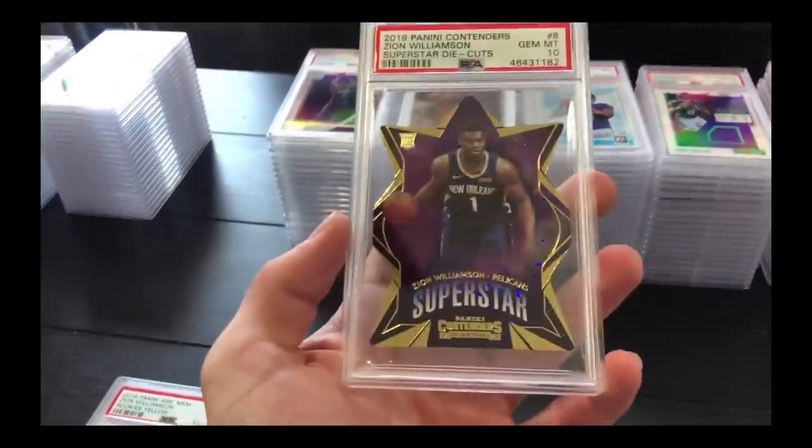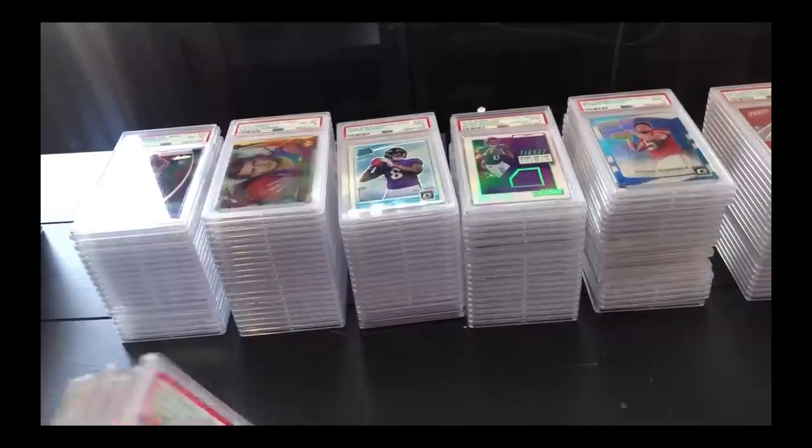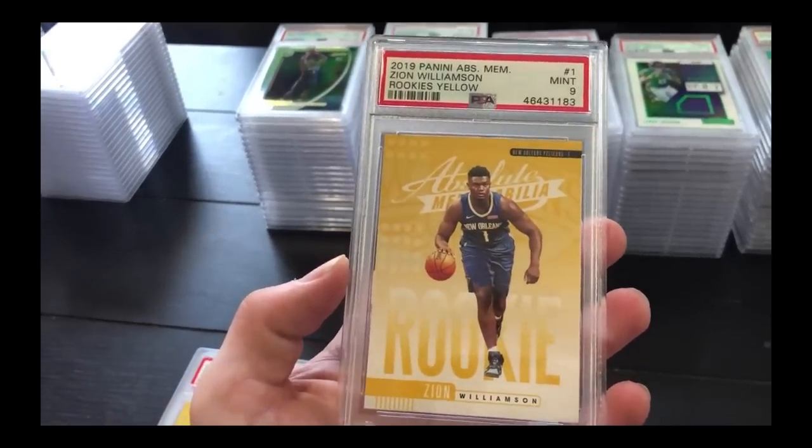Tell me that the odds of me getting one graded out of a string of, what was that, 5, 6, 7 of these? I don't know. It's just, that's BS. Just complete BS, really. Rookie's yellow.